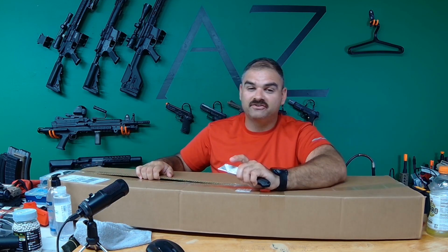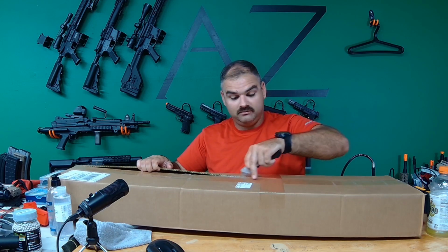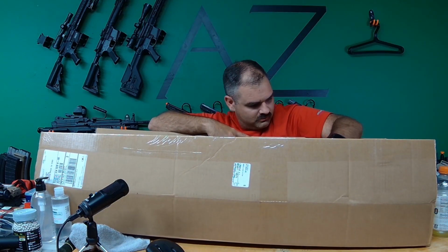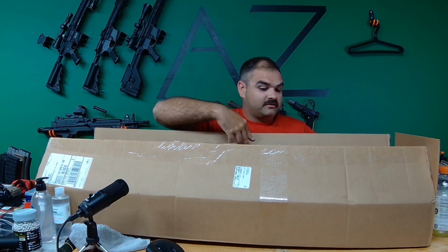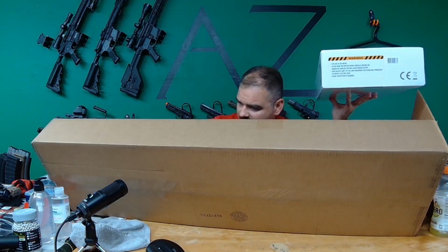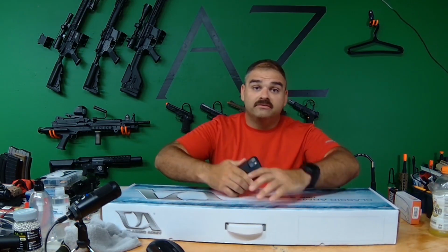So when I picked this box up, I heard BBs rolling around everywhere. I hope I'm not about to get trolled. So some BBs got annihilated in here, looks like. There's a lot of BBs rolling around this thing. I'm a little scared as to what that means. Get that out of here. They decided not to put a packing slip in here, so I don't know which box this is. I'll have to figure it out.